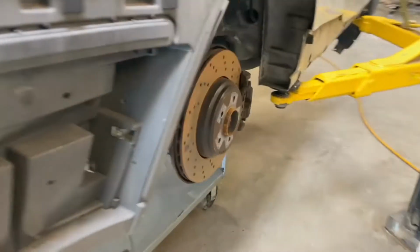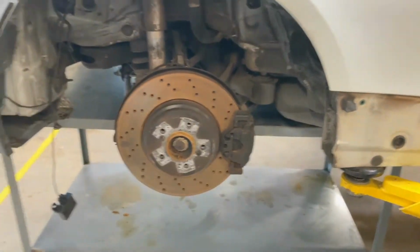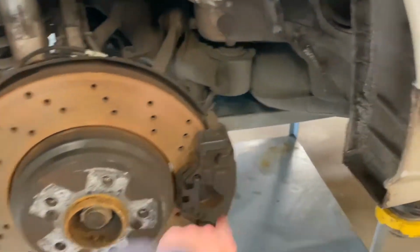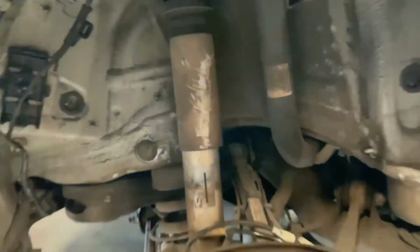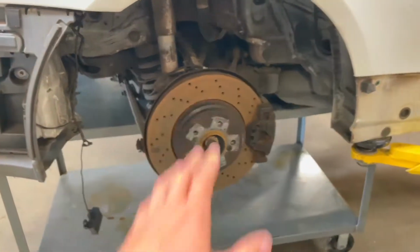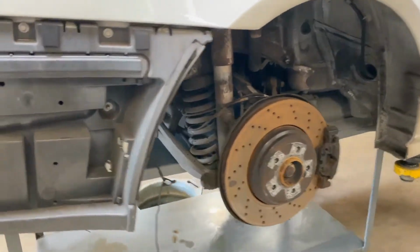Rear brakes as well. I don't know if they're similar. They look similar to me as on the 335, but they might be different. We'll need to check on that. And then we have our ADC suspension over here, and all of those control arms are unique. That's why we are preparing everything to drop the whole thing. And actually we are ready to drop it off. Let's go ahead and do it.